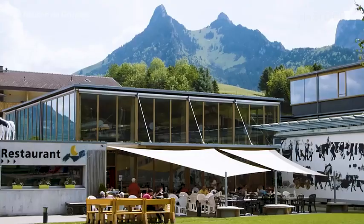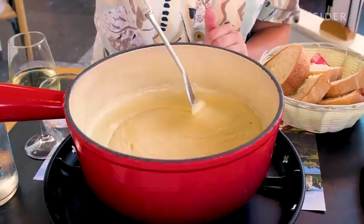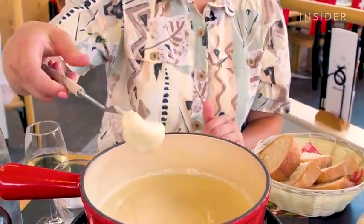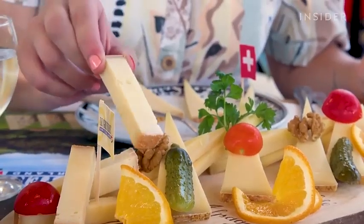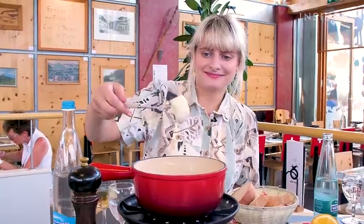We couldn't come here without trying fondue moitié-moitié, also called fondue suisse. In many Swiss regions, Gruyere cheese is the most popular ingredient in fondue. Another important component for a great fondue here is the vacherin, and what it does is it gives it a consistency, so it's not just Gruyere that goes into an amazing fondue.